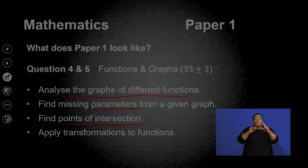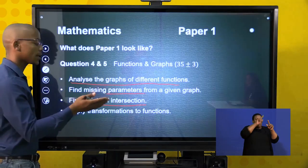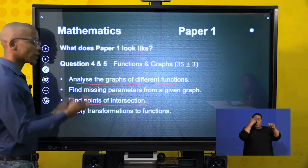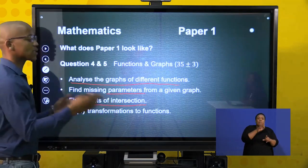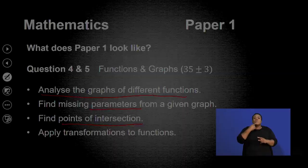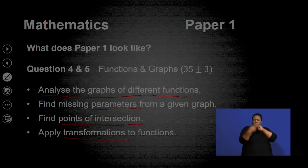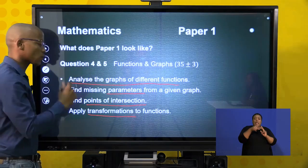Here I'm talking about where the two graphs are intersecting each other. Where they are intersecting each other, we know that the points are going to be the same on each graph. Hence, we equate the graphs. And then also, lastly, you need to apply some transformation to functions. If I say it's translated 2 units up, 3 units to the right, you need to be talking about what does that mean.